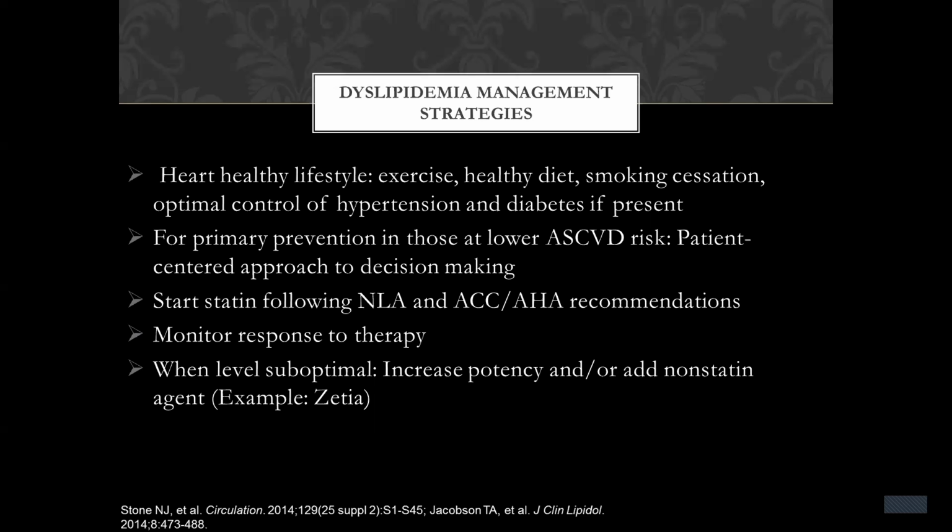For primary prevention and those who are at lower ASCVD risk, we could consider imaging for subclinical atherosclerosis, looking at biomarkers such as CRP, considering family history, etc. Start statin following the NLA and ACC/AHA guidelines. We talked about it. Of course, monitor response to therapy, and when the level remains suboptimal, depending on the risk. So for someone very high risk for NLA or high risk for ACC, and I have an LDL cholesterol of 90, I want to possibly increase the potency if it's not already at the max, or add a non-statin agent, such as Zetia, and in some cases, PCSK9 inhibitors.